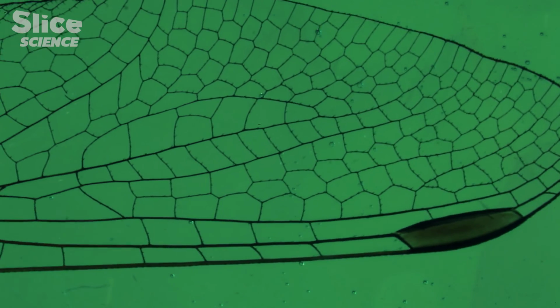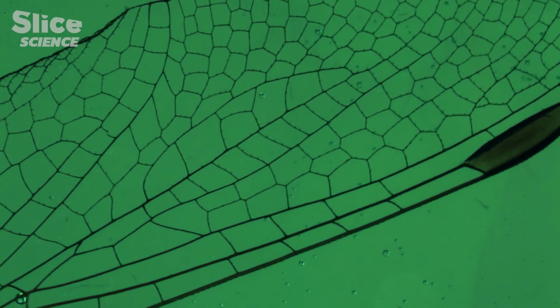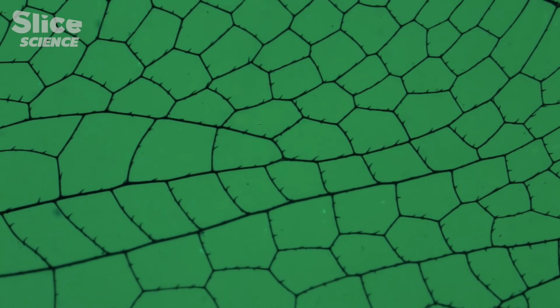In the buildings of the future, we'll be able to optimize the circulation of fluids, especially water, based on the veins of insects. Dragonflies, for example, supply a very good model, and that's really a way of minimizing energy expenditure associated with fluid circulation in buildings.